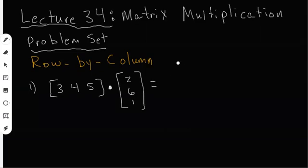Okay, so on the left side, you're going to see a row matrix. If a matrix has only one row, then we call it a row matrix. And on the right side, you'll see a column matrix. If a matrix only has one column, then we call it a column matrix, right? So we got the row matrix over here. We have the column matrix over here.